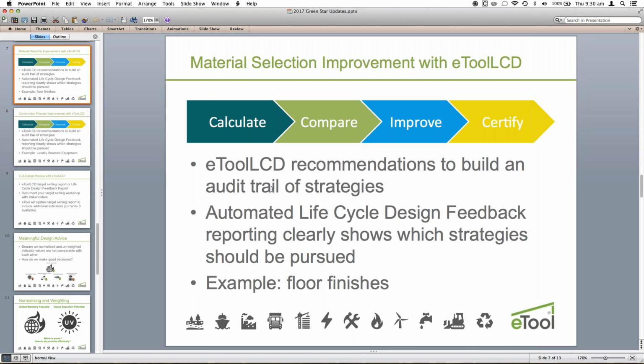So we have this feature in eTool LCD called the recommendations feature. I think there might be a name change coming up there. We're probably going to call it strategies. But nevertheless, I'll show you how that works now. What that allows you to do is build an audit trail of design strategies, so you can go back and see how they compare to each other with your different indicators. And we saw that summary when we were looking at those strategies in the report, and we could see how each of the indicators was affected by each strategy. I'll show you how to actually drive that in the software now.